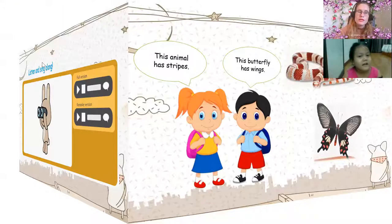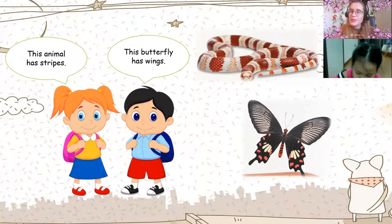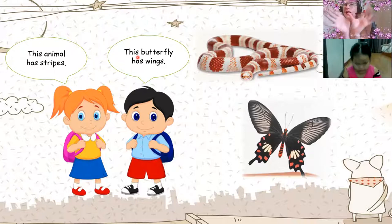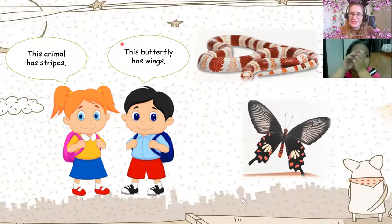Okay, Lisa, this animal has stripes. Okay, read with teacher. This animal has stripes. Good job, the snake. This butterfly has wings. Wings. Okay, this butterfly has wings. All right, good job.